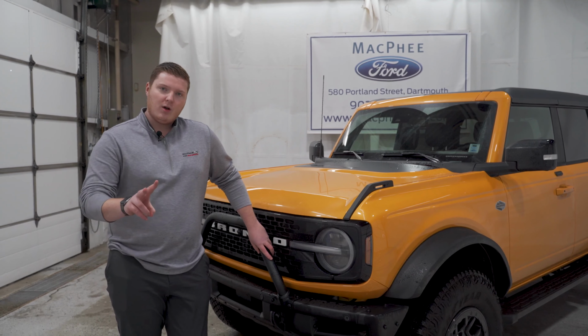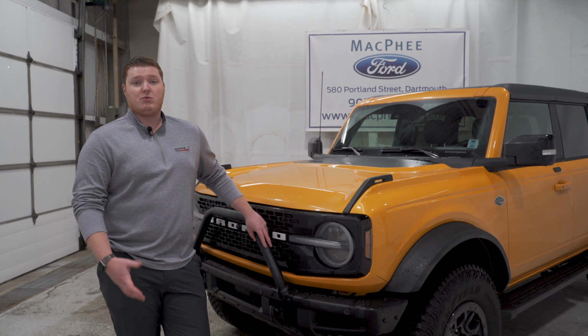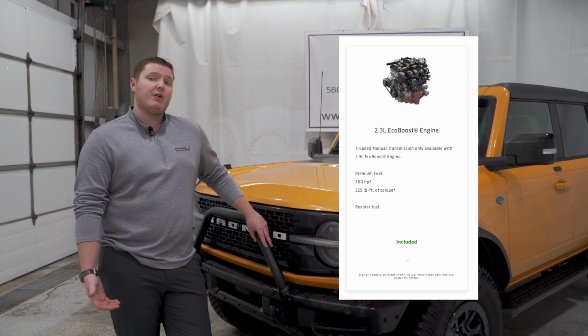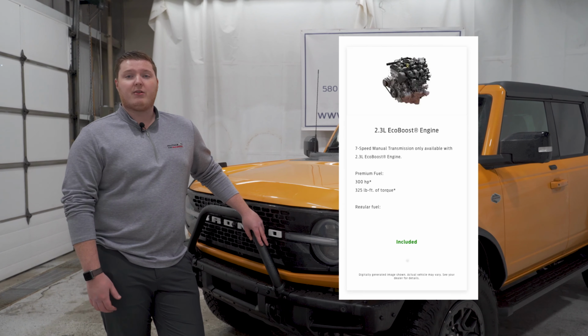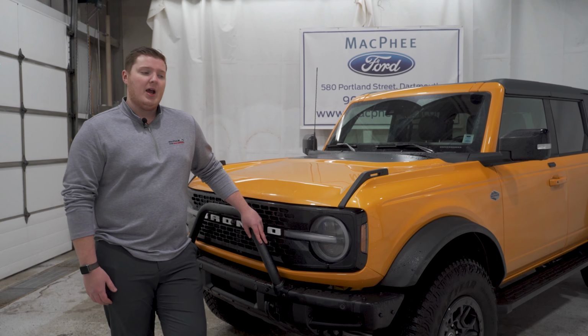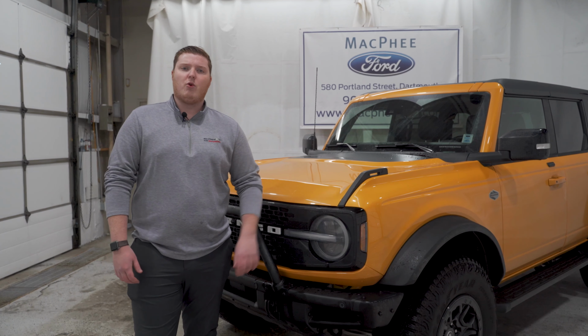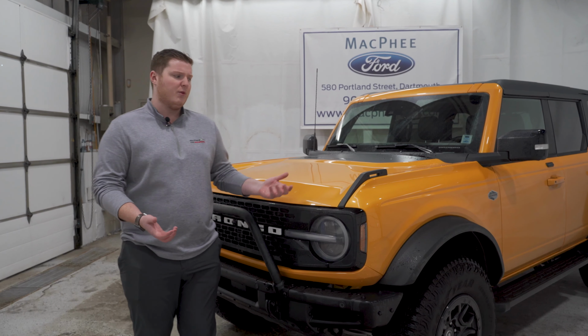All right, so for number two, I want to talk about the different engine options that are available in the full-size Bronco. So the base engine is a 2.3-liter four-cylinder with about 270 horsepower and 310 foot-pounds of torque. That's available with either a 7-speed manual transmission or the 10-speed automatic. And the 2.3-liter four-cylinder, it's a small engine, but it's not underpowered in the Bronco. It's going to be fuel efficient. It's going to have enough power, and it's going to be able to get the job done both on and off-road.